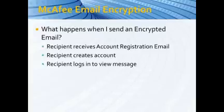So what happens when you send an encrypted email? The recipient will receive an account registration email that will have them create their account, create their username and password, and once they do that, they will be logged in to view the message, and they can read the message and respond back to you. Responses will come to your Outlook inbox. That's all there is to it. It's very similar to what we had to do for FLC Secure Mail. Each user who used this would create their own account. It's the same thing. Very easy to do.